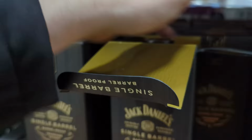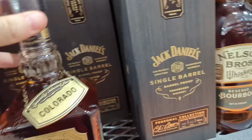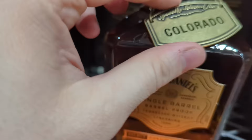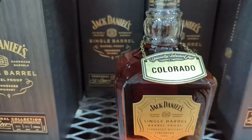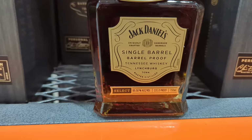If I can just pull it out here, it should have a cool little tag on it as well. There you go. Look at that. Specially selected for Colorado. You have some friends over, oh, this is just a special occasion. You get this bottle out right here and everybody's gonna enjoy it. And it's a really great bottle for celebrating stuff. Has a picture of the barrel on the back there. And again, as you can see, 65.5%. So that was something special.